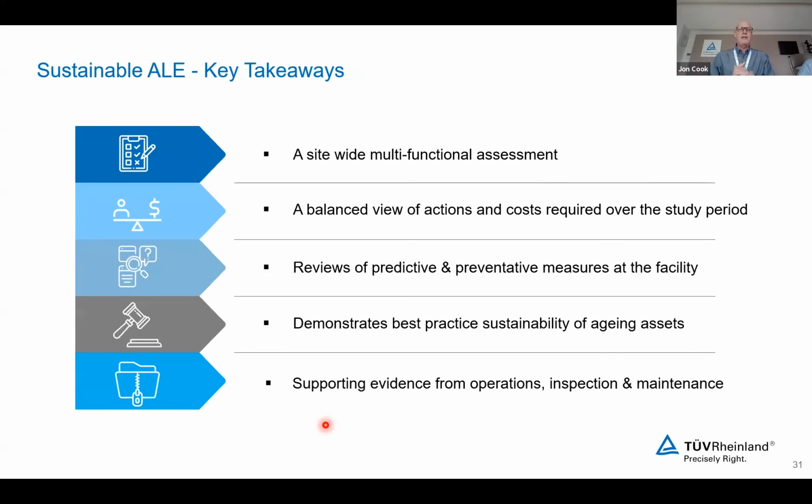So last slide for me. So the key takeaways from today's session for sustainable asset life. It has benefits all throughout the organization. The management team gets a site-wide multifunctional assessment. They don't often see that. There's also a balanced view of actions and costs. Costs over 20 years is a very powerful picture. And a lot of our clients like this approach because it gives them that long-term visibility that they don't have.